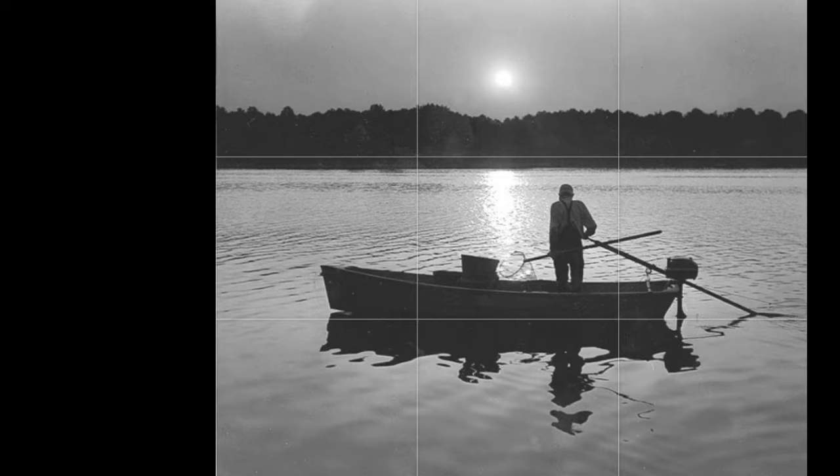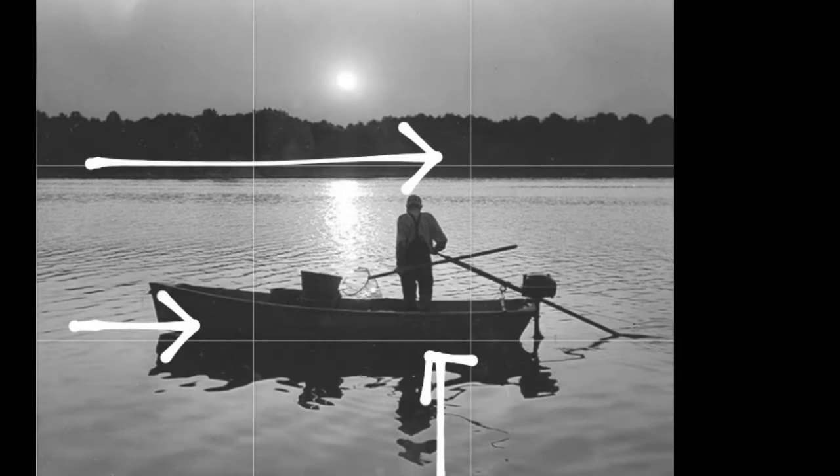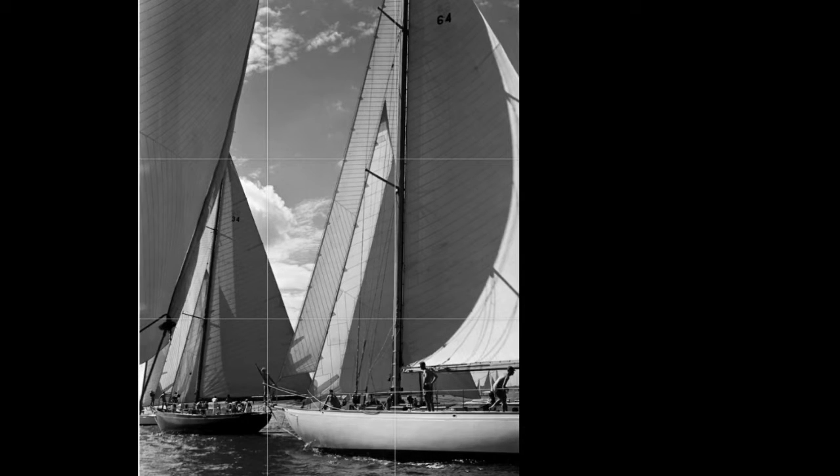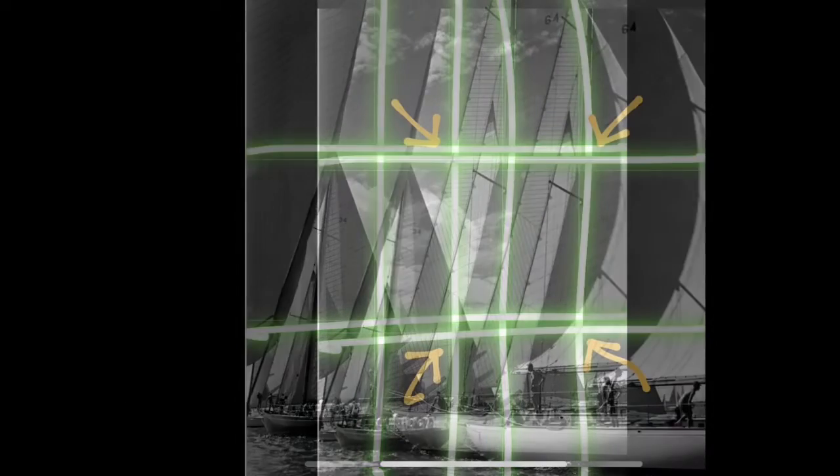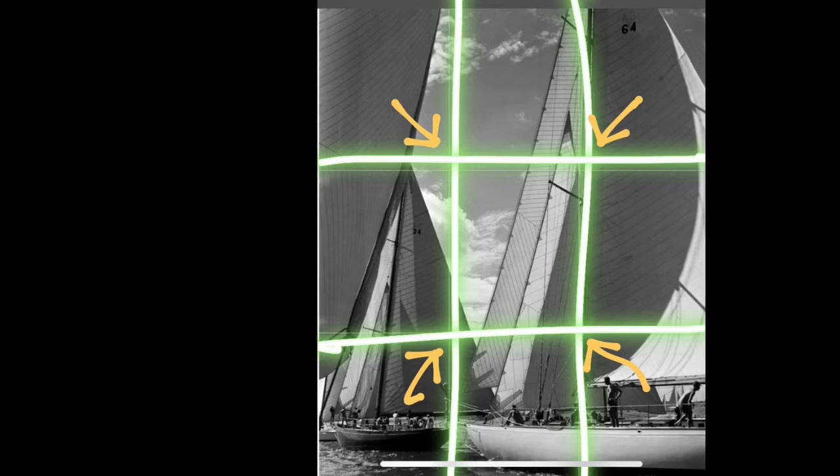Check out this photo of this fisherman, or maybe he's a crabber, I'm not sure. He's ready for the day to catch whatever he's looking for. You can see those tic-tac-toe boards. The boat is right on that lower vertical line, and the horizon line's right on that top line. This photo is super dramatic, of these really cool sailboats ready to go. Let's add those lines of thirds. You can see that there's a sailboat on the left and a sailboat on the right. There's not one in the middle. That makes this photo very interesting and shows a lot of movement.